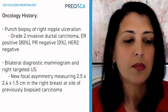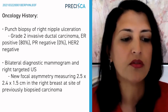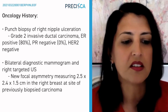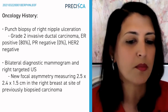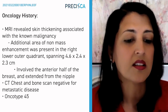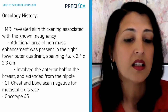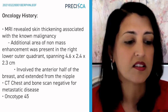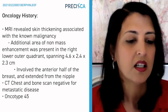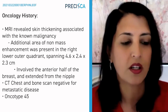So the area of ulceration at the nipple is biopsied and shows grade 2 invasive ductal carcinoma, ER positive, HER2 negative. A mammogram and ultrasound confirms this asymmetry, measuring 2.5 centimeters in the right breast at the site of a previously biopsied carcinoma. And an MRI reveals skin thickening associated with the known malignancy, as well as an additional area of non-mass enhancement in the right lower outer quadrant spanning 4.6 centimeters. There is imaging that's done, including a CT of the chest and a bone scan, which is negative for any evidence of metastatic disease, and her Oncotype comes back very high at 45.